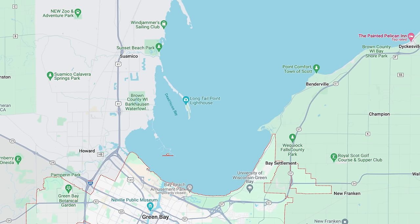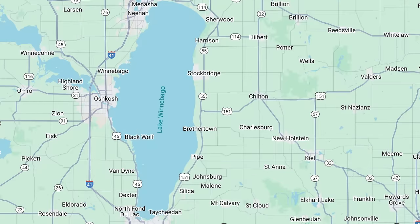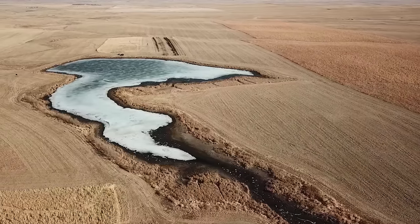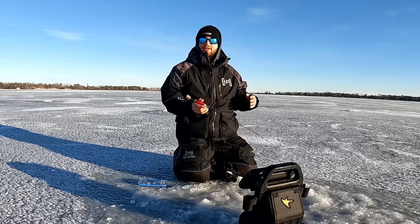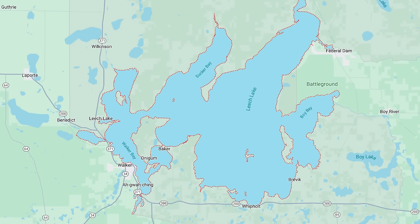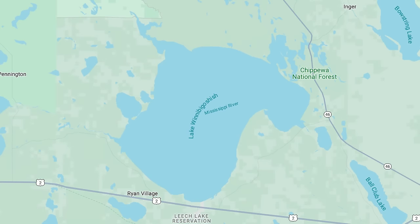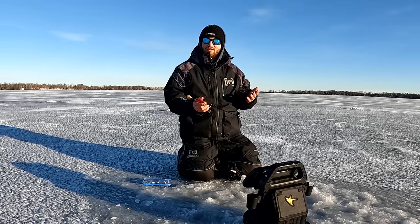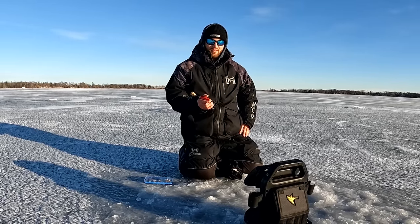Now, in Wisconsin, there's Green Bay and Lake Winnebago. And in South Dakota, you've got the Prairie Pothole region that's famous for perch fishing. Now, here in our home state of Minnesota, Mille Lacs Lake, Leech Lake, and Lake Winnibigoshish are all fantastic perch fisheries. Next, we'll join Jeremy Smith as he shows you how to clean perch with an electric knife.